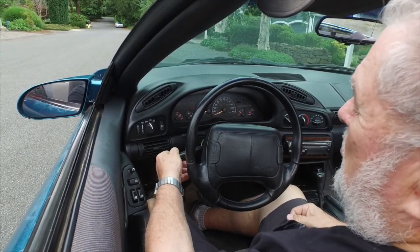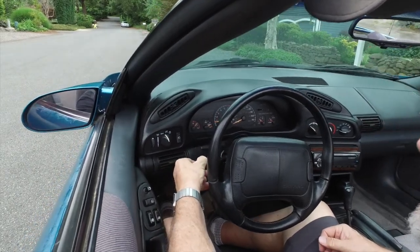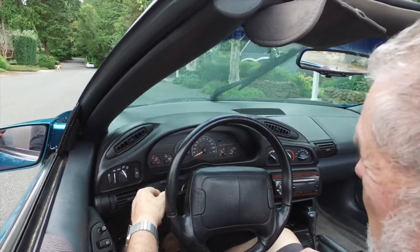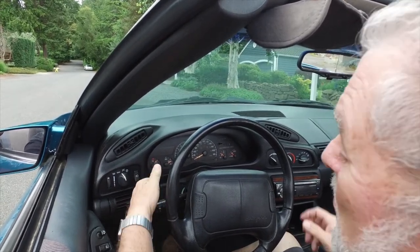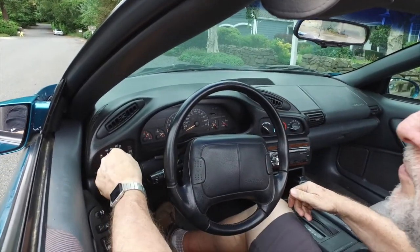So this is your turn signal switch here, of course, just like everything. And this is the wipers, so you got delayed and high, and that all works good. And the windshield washers, they work just fine. This, of course, is the cruise control. I'm not sure if it works or not. We have a tilt wheel on here. Of course, this is your headlight switch right here.